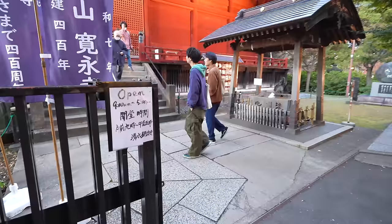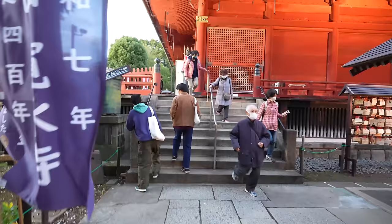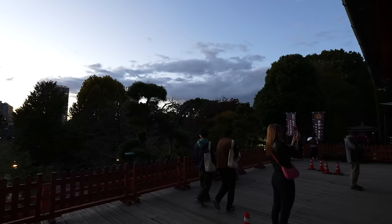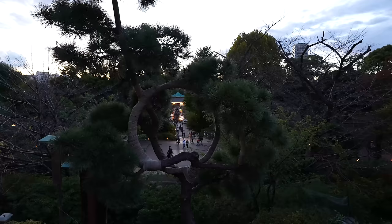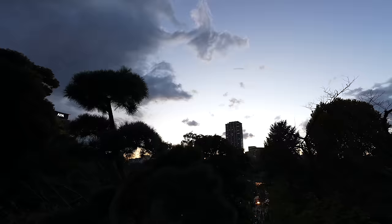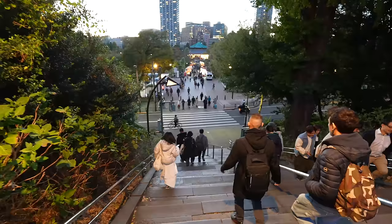Let's keep walking. This place is open until 5 p.m., so it's almost closing. We can see the town's atmosphere from this pine tree. Seems like there are so many people on the street. It's a beautiful sunset. Let's go down.